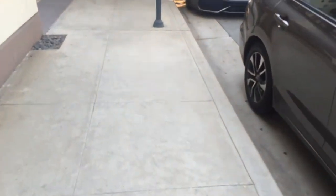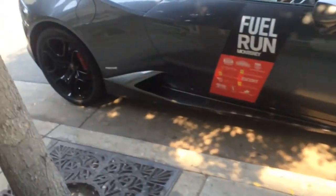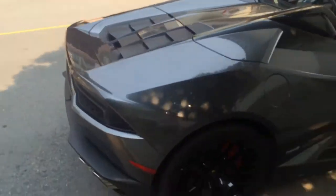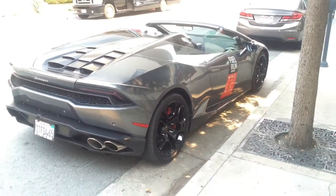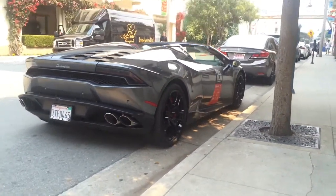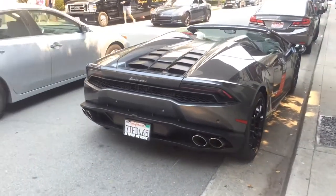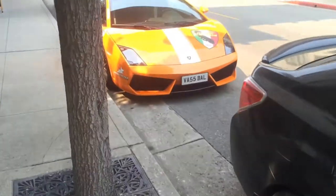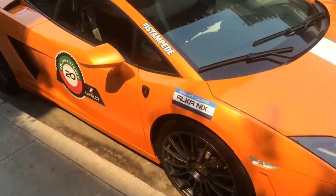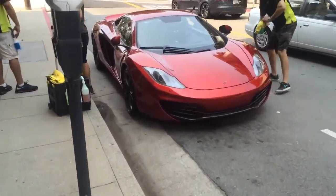Alright guys, so it is a Huracan Spider. I don't know who's driving it, but Spider. I like the back. It's really nice. Really clean. And then here you go. Valentino Balboni's new Gallardo. I have no idea where he's at. McLaren, first choice.